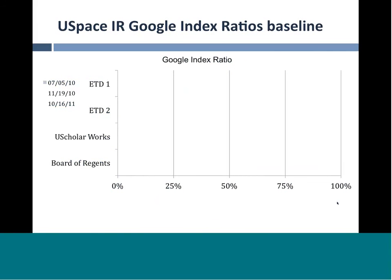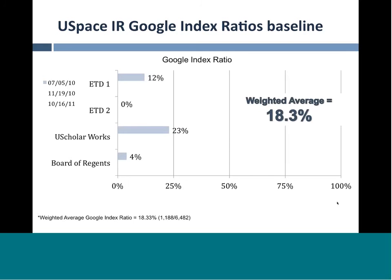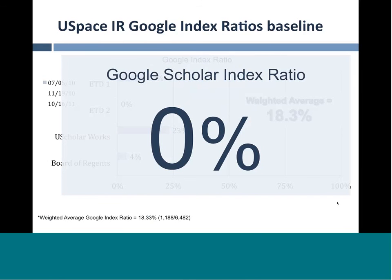So here's a snapshot of four of our institutional repository collections. The first two are electronic theses and dissertations. ScholarWorks tends to be the articles that faculty and staff publish, and then Board of Regents is more of an administrative materials collection in the IR. In July of 2010, our IR collections were getting indexed at an average of about 18%. The ETD2 collection at that point did not even exist, so that's why it was at 0. Now this is in Google's index, not Google Scholar. So we were performing poorly in Google's index, but not nearly as poorly as in Google Scholar, which was at 0.